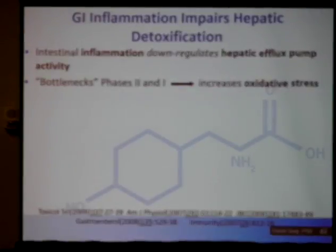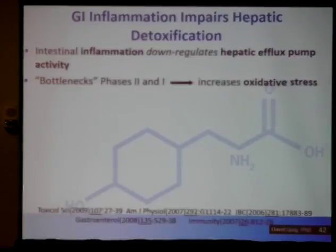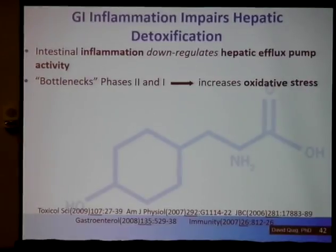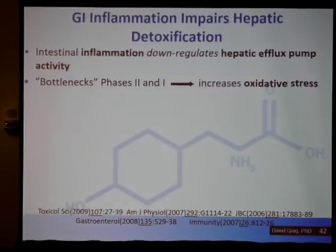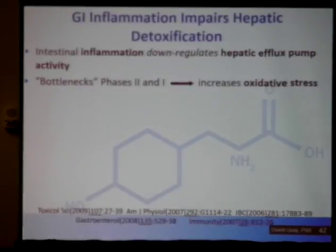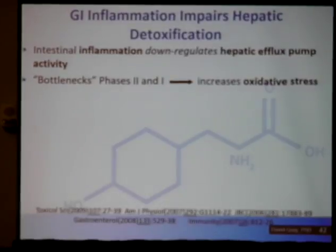So gastrointestinal inflammation impairs the hepatic detoxification. Intestinal inflammation downregulates these hepatic efflux pumps, phase 3. And when you back up phase 3, you back up phase 1 and 2, which increases oxidative stress. To check for inflammation in the gut, those of you who do comprehensive stool analysis can look at the inflammatory protein markers, calprotectin, lactoferrin, lysozyme in stool. Look for dysbiotic gram-negative bacteria, which are abundant in the lipopolysaccharides.